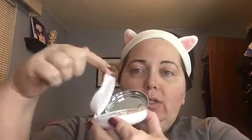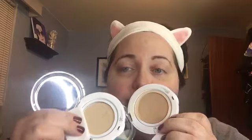So this is a light. And then this is fair, and I'm going to show you. I think I still have this packaging intact. So when you open it up, it kind of looks like a cushion foundation. It has the little powder puff, which I don't use, and then you lift this up, and then it has a sealy dealy on it, and then so this is light. So this is, I'm sorry, this is light, and this is fair.